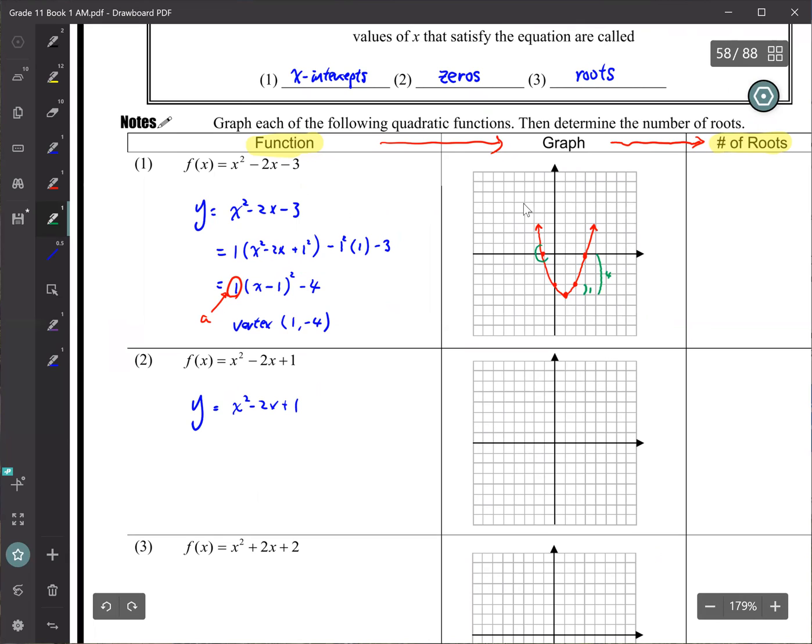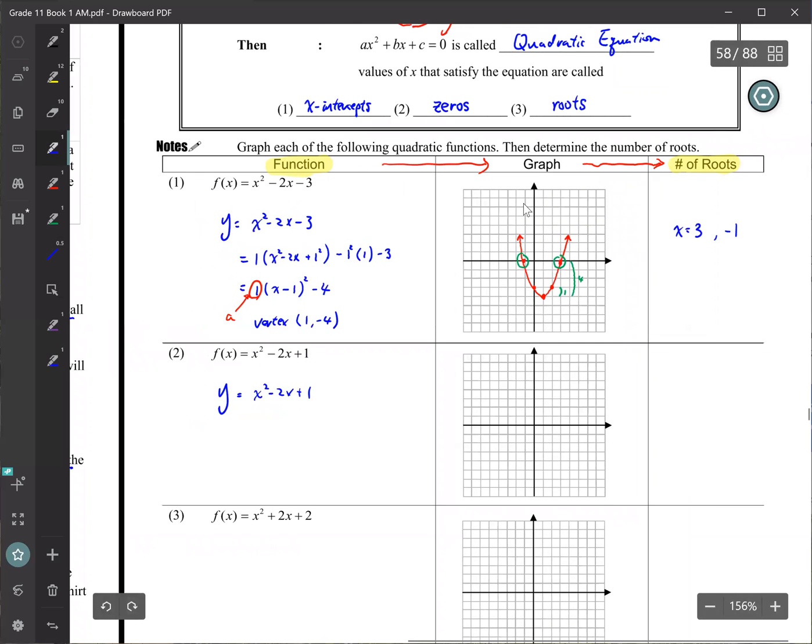So based on this, we can see the x-intercepts. These are the x-intercepts, where the graph crosses the x-axis. So we have x equals to 3, and the other one is negative 1. So these are the roots. We have 2 roots. Okay?